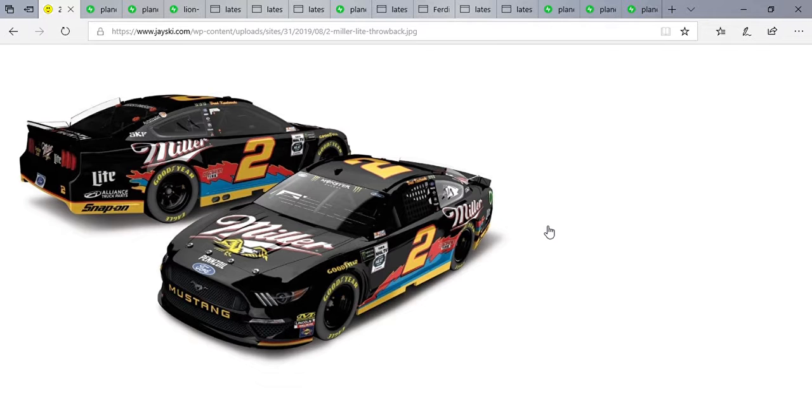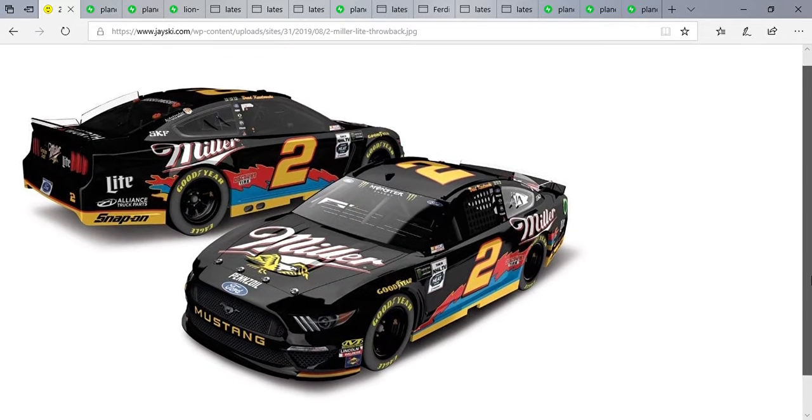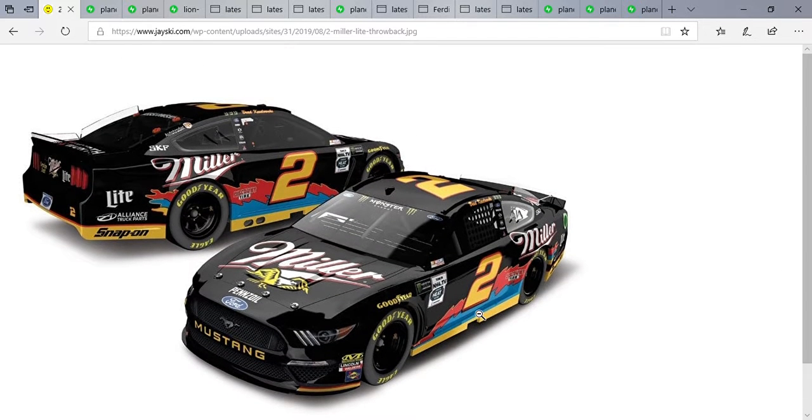But the only difference is the side right here with the red and blue. I think it makes it look better, and it looks like the yellow goes with it because I see some of it here, but that's just me. But yeah, I like the detail on it. This one's another Miller Lite car, but I like the detail on it.